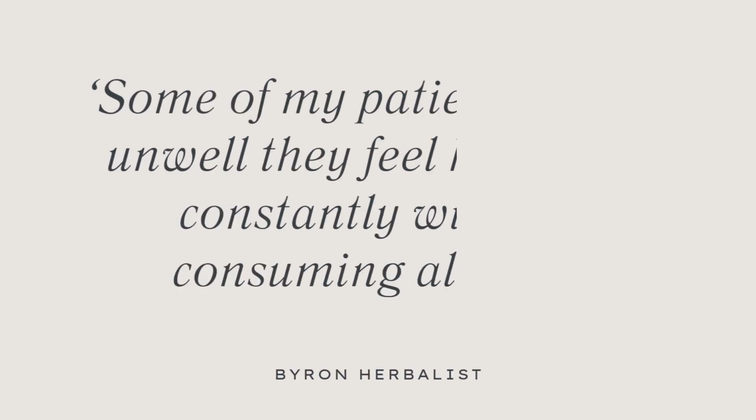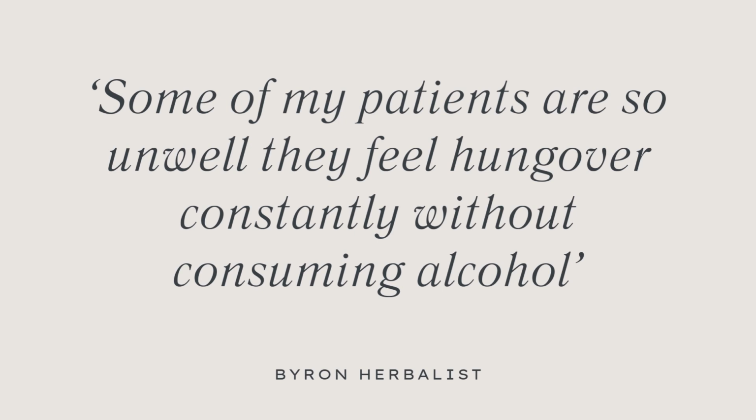But for example, if we're talking about something like aldehyde dehydrogenase, which is this huge nexus point of histamine breakdown and candida overgrowth in the gut, it even shares a pathway with alcohol metabolism. That is a huge place to focus on for certain patients. You know, some patients are so unwell, they almost feel hungover constantly, perpetually. They'll wake up feeling hungover. They haven't touched alcohol in a decade, and they'll go to sleep feeling hungover.